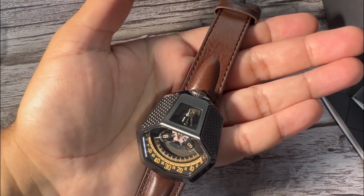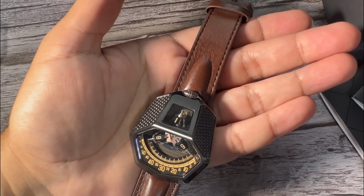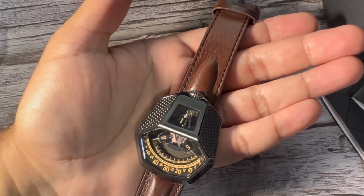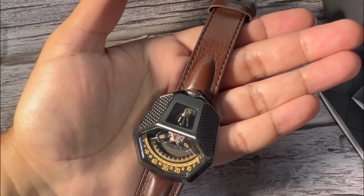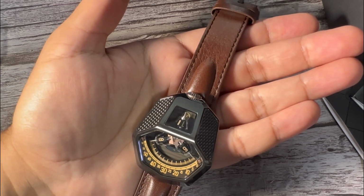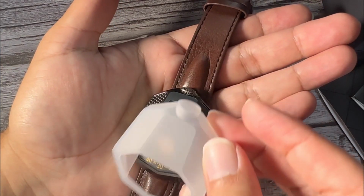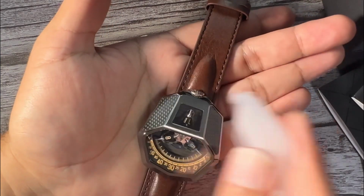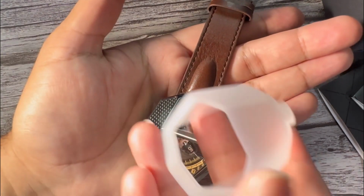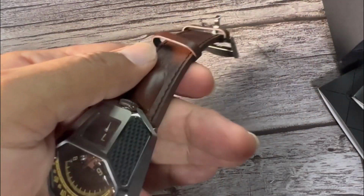So the Atowak Cobra, really amazed at what these guys have been doing, how they have brought the price down to such an attainable level with this level of finishing and QC. I'm lost for words. I'm truly amazed at how well this piece is made, all the way from the packaging to the delivery, and to the little things that they have thought of, sealing this watch in a protective case or a protective rubber, just to ensure that it arrives to you in immaculate condition.